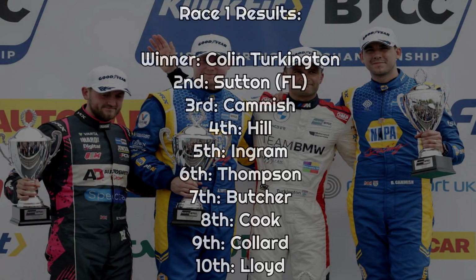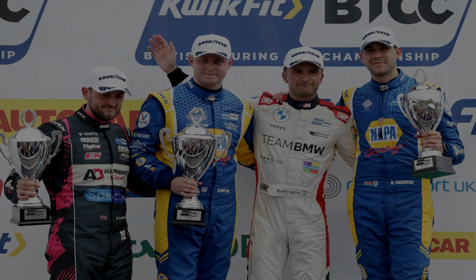So your race 1 results: Colin Turkington was your race winner, followed by Ash Sutton in 2nd, who also took the fastest lap. Dan Camish in 3rd, ahead of Jake Hill in 4th, Tom Ingram 5th, Bobby Thompson 6th, ahead of Rory Butcher in 7th, Josh Cook in 8th, Ricky Collard in 9th, and Dan Lloyd rounding out the top 10. Over to you for race 2, Ben.